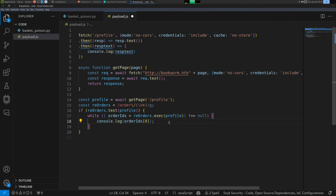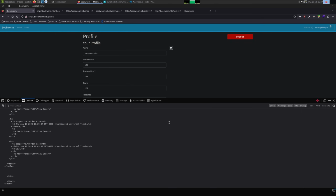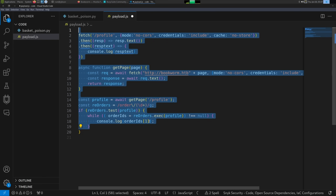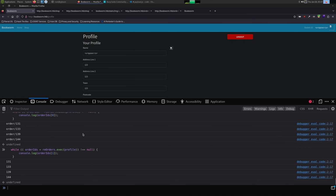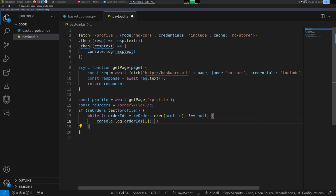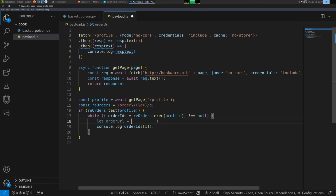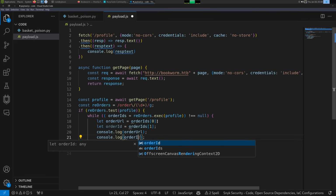So what we want to do is get the page here. So, oh, we could also show, let's see. If we just copy this, we have all the order IDs. We could say orderIDs 1. And if we do this same while loop, it's only going to print the numbers. So let's see. We can say order URL is equal to orderIDs 0, and then let orderID is equal to 1. Console log. I just want to make sure the let is working here. Order URL, order ID.